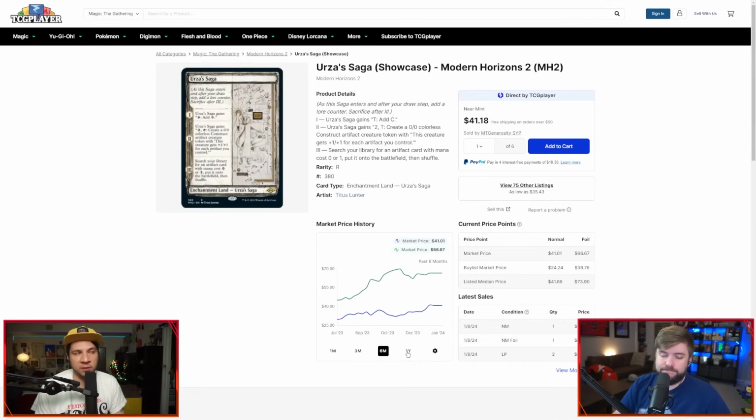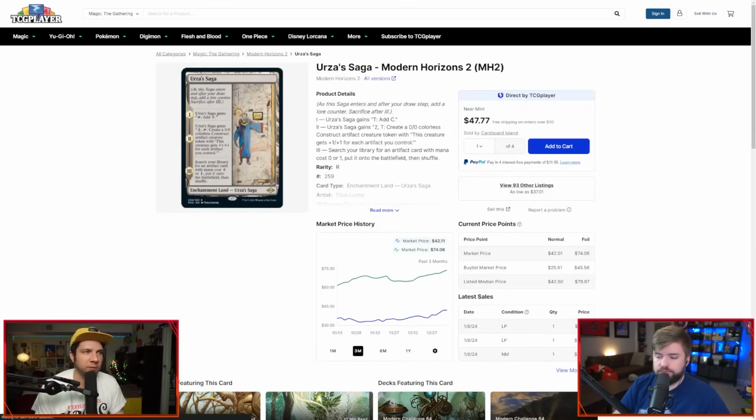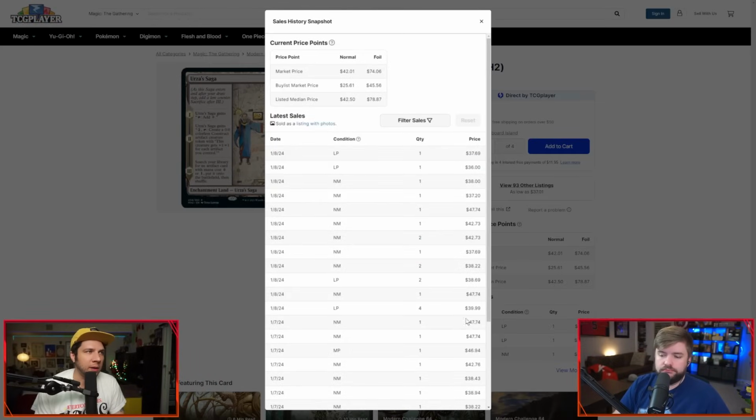It's a card that Commander does want, and in Commander you need only a single copy of it, but it's also a card that is a multi-format powerhouse, because there are decks in Modern that want 3 or 4 versions of this card just because of everything that you get from it.